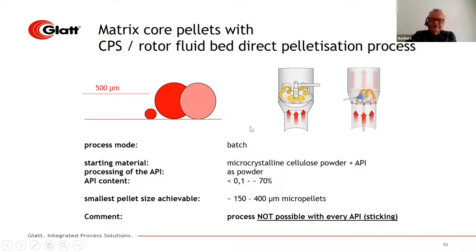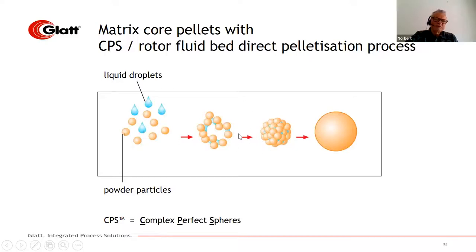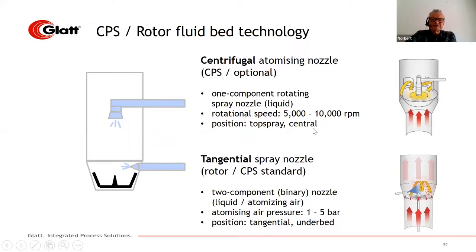This is sometimes a bit delicate because the success of the process depends on the behavior of the drug compound. What we would like to have is our powder particles, cellulose and API. We have a liquid. We first of all make an irregular granule, and by spheronization, we get a more and more round particle in the end. And what we would like to have is singular particles. Sometimes it's, we come to it later. Here we see again the installation.